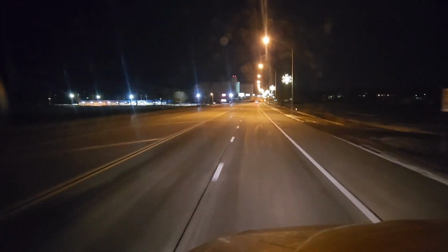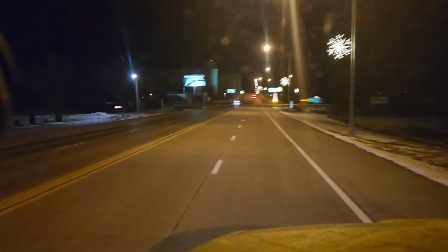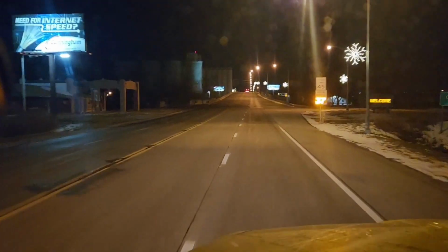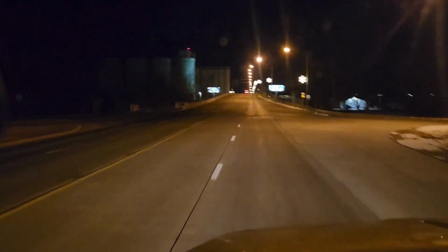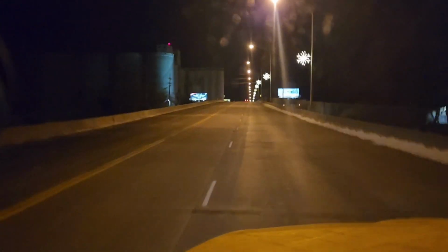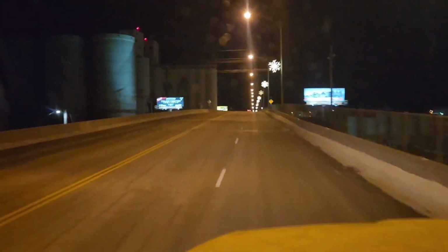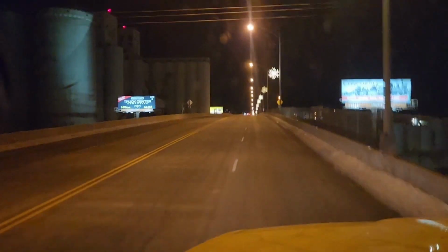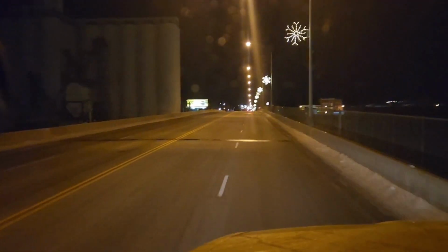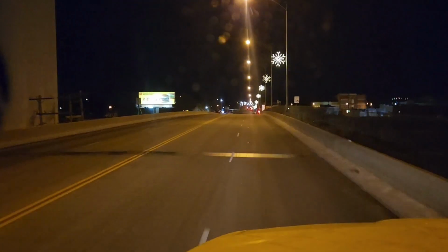So we're coming into Concordia now. There's a stoplight on the other side of this bridge. Lots of cops out here. So usually it's best to have your speed adjusted by the time you crest the top of the hill. You think after a few months I would be used to this transmission? Yep, red light.